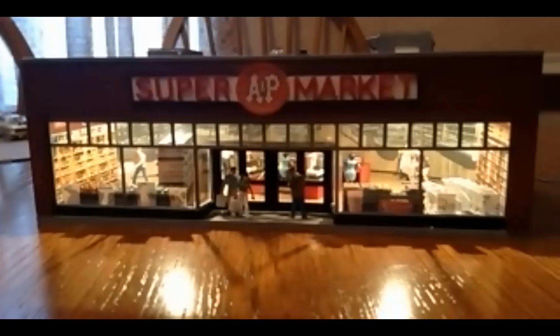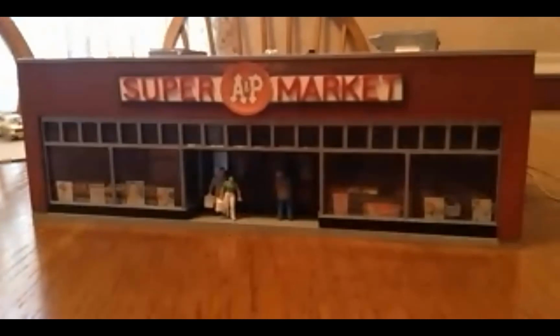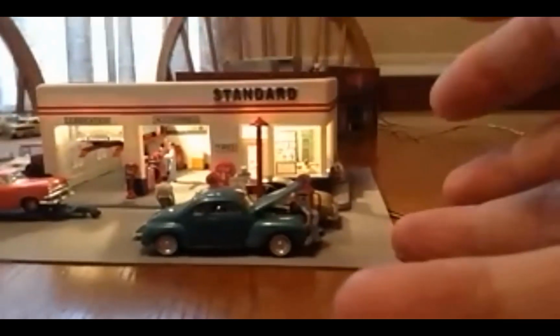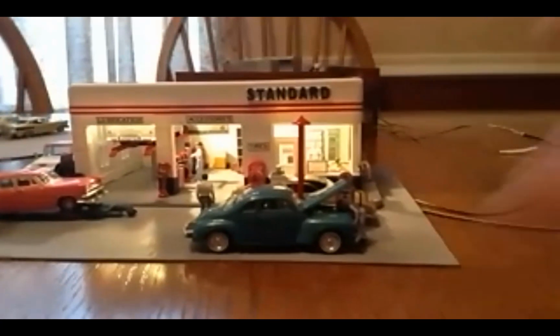So we'll move on to the next one now. And I might add that the lighting systems that I'm using is the Woodland Scenics Just Plug. And I'm really impressed with that. They're easy to work with, easy to place in the buildings. And I think I posted pictures of this one, maybe on the division or the Facebook division site.